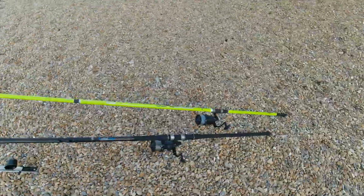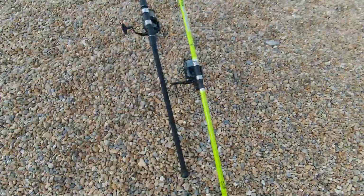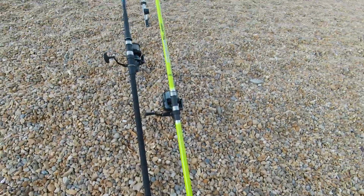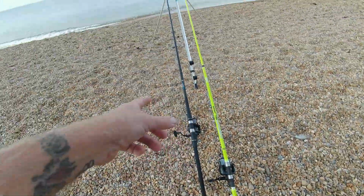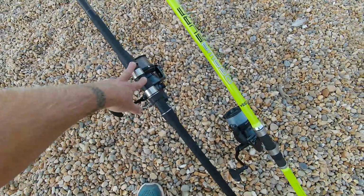Right, okay, so I'm using the Vega again, which Kyle probably very kindly lent me. He said I can keep hold of it until I get a decent fish on it. So this is the bright sort of green one. It's 15 foot, it's got a nice sensitive tip on it, so I'm looking forward to using this one today. And I've got my Rocket Surf Abu Garcia, it's a 13 foot too.